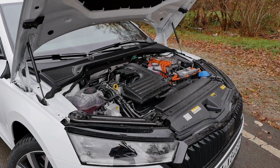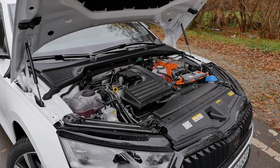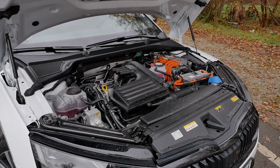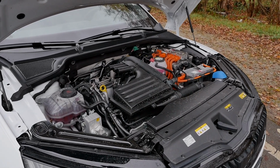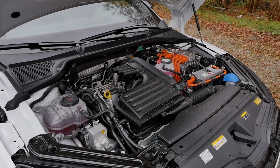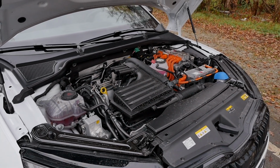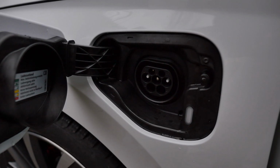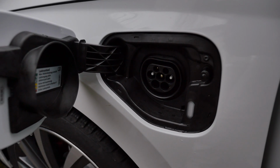And the acceleration figures to 100 kilometers an hour, 6.7 for the pure petrol, 6.8 for the diesel, and here for our plug-in hybrid drivetrain, the RS IV, 7.3, so about half a second slower. And recharging in the front left, but only 3.6 kilowatt AC possible.